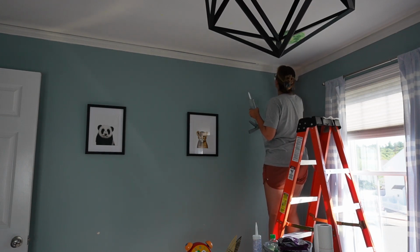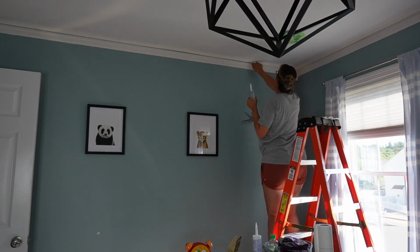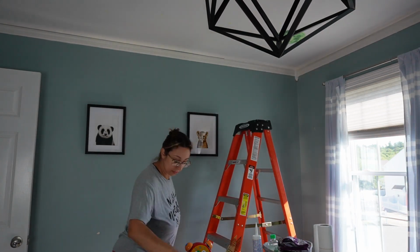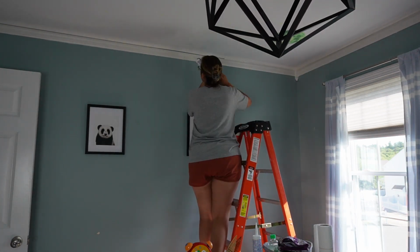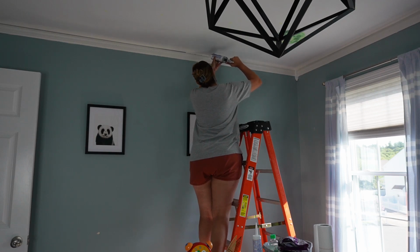I don't want to have to paint the whole ceiling over, so I'm hoping it's not going to be super noticeable. And I think most people, unless you're looking at it with a fine-tooth comb in the ceiling, are not going to notice it. But it's just something that I figured I'd throw out there. We did not paint the ceiling. That's just kind of how it was.